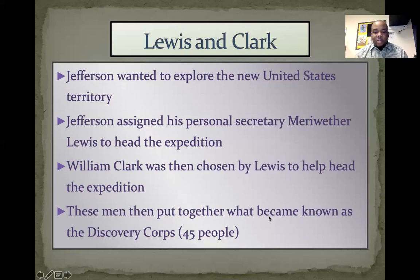These men put together what became known as the Discovery Corps. That was the name of Lewis and Clark's team of men and women who explored all the way out to the West Coast, Louisiana Territory first, and all the way up to Oregon, Washington area on the West Coast. 45 members of the Discovery Corps.